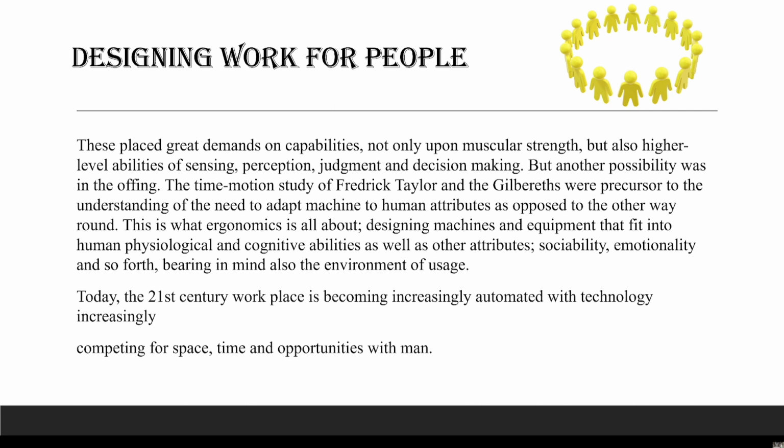Now, the time and motion study of Frederick Taylor and the Gilbreths were precursors for the understanding of the need to adapt machines to human attributes, as opposed to the other way around. Now, this is what ergonomics is all about. Ergonomics came into the picture as the time and motion studies by Frederick Taylor and the Gilbreths came into the picture, and the introduction of ergonomics was discovered.